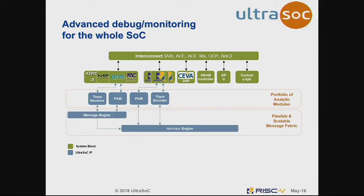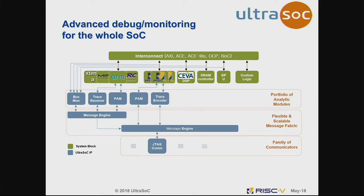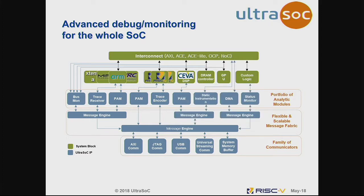They have a fabric for message passing from these components that you've instanced in your device out, and then they have a set of communicators like JTAG, so you can actually get it out of the chip. And there are lots of different options, so they can actually monitor buses in there. They can actually get the data out, not just through JTAG, they can actually go through USB, so you can come straight out through the USB in the hardware. They've got a system memory buffer, so they can actually put a lot of information into that for storing. And they've got little modules that sit around all of the different components you might have in your chip. And it's silicon IP. You can put it into your silicon.